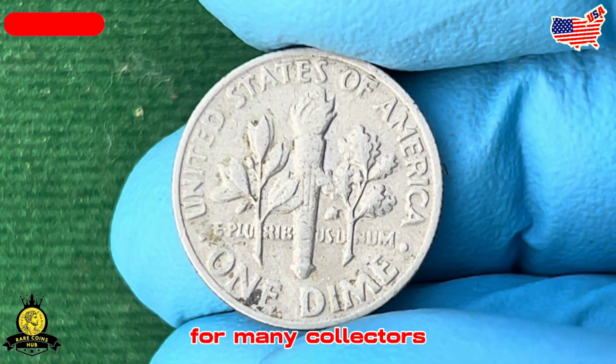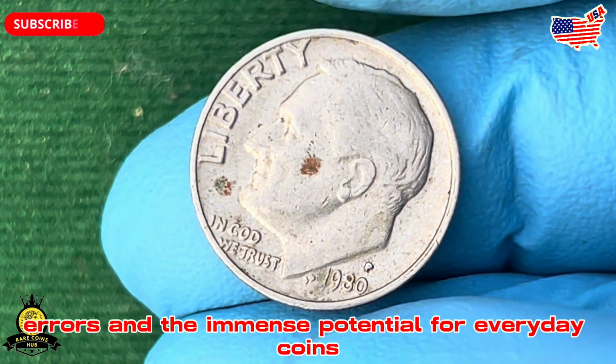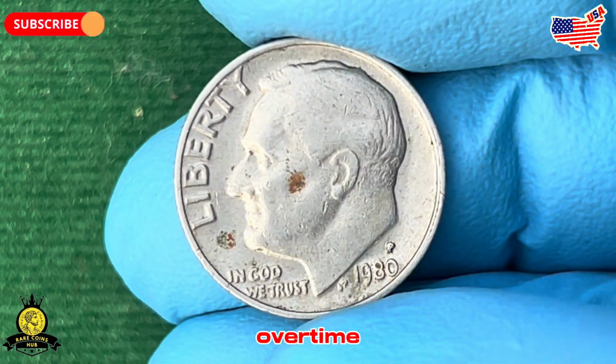For many collectors, the sale of this coin was a reminder of the fascinating world of minting errors and the immense potential for everyday coins to gain extraordinary value over time.